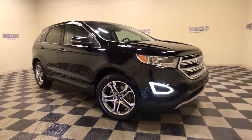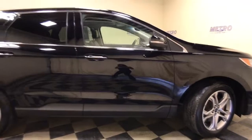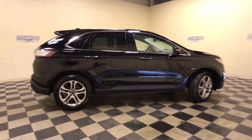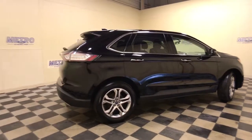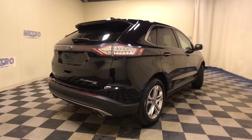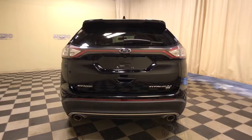Your next car could be the 2016 Ford Edge. This vehicle is an outstanding buy with fewer than 80,000 miles on the odometer. Get into a midsize crossover that knows how to make your life easier. This sleek Edge is loaded with powerful performance, smart tech, and features that optimize comfort and convenience.